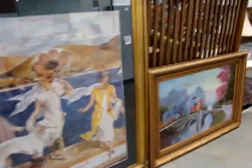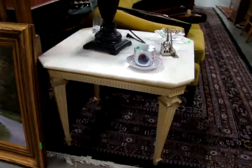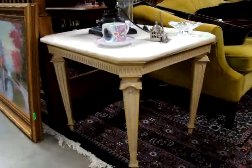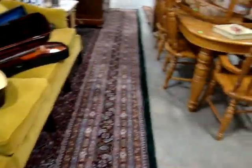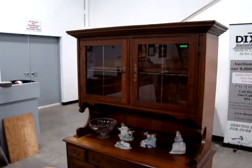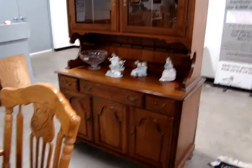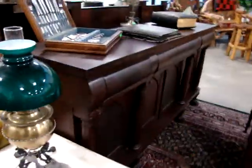We do have a lot of artwork and oil on canvases in this sale as well. Look at a pair of marble top end tables, Sheridan sofa, oak table, six chairs with two leaves, cane rocker, two-piece hutch, Victorian baby buggy, and a Biggs Empire sideboard.